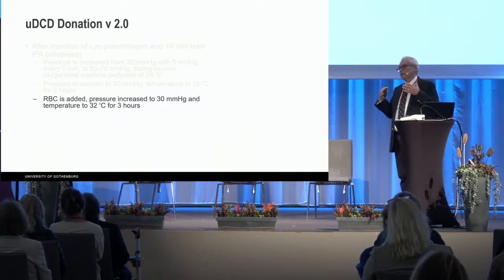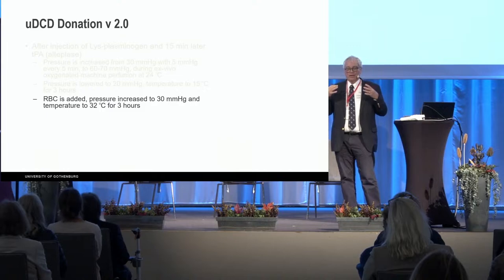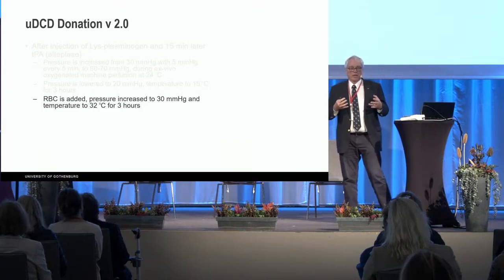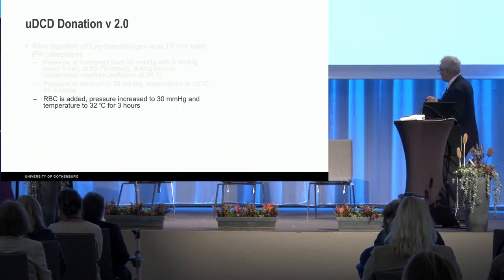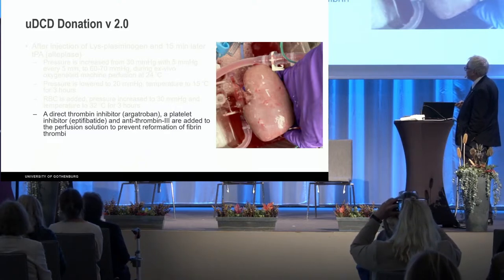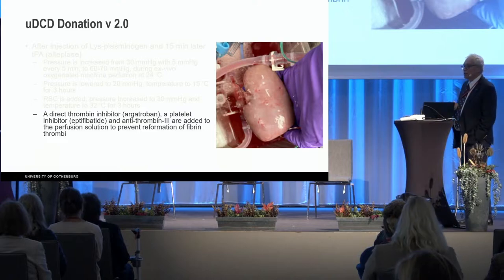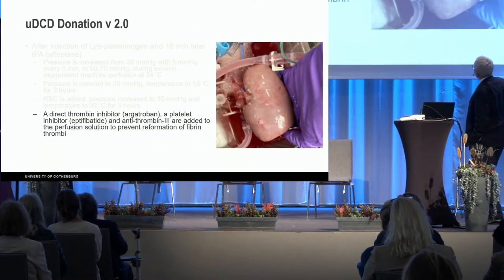And the reason is red blood cells are the best way to give a perfect metabolic balance with the right pH, and the kidney will do well and will start to produce urine during this phase. We also add a direct thrombin inhibitor and the platelet inhibitor and antithrombin 3 to the soup, so to say. And this is done because we don't want to have reformation of fibrin thrombi. And now we have a kidney that looks like this.